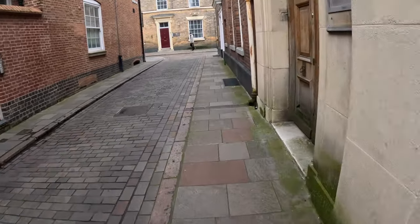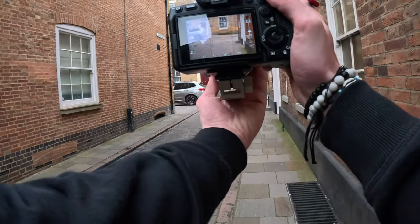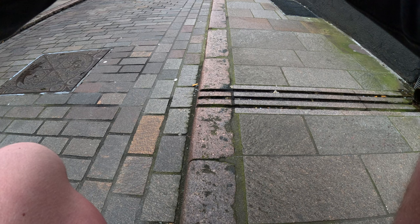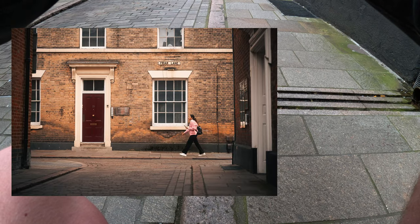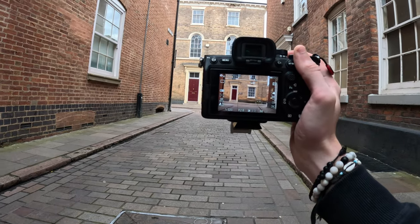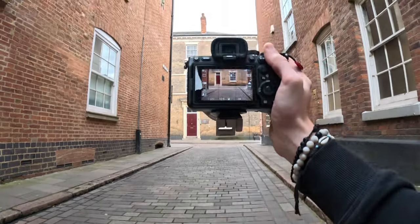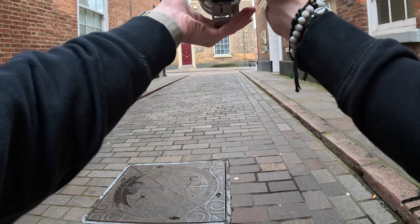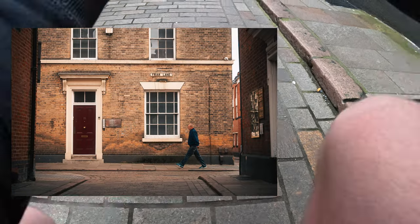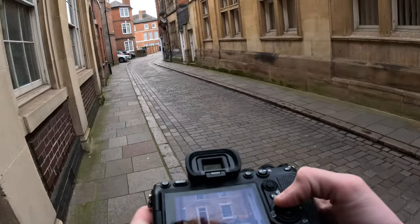He definitely feels like he's a main character, doesn't he? You know what, might be cool to try and frame a shot here. If I get someone. I don't know if you can actually see what I'm doing. It's like a really nice composition. I just want someone to walk into like the bottom right of the frame. Yeah, sick. Oh, that was so worth it.